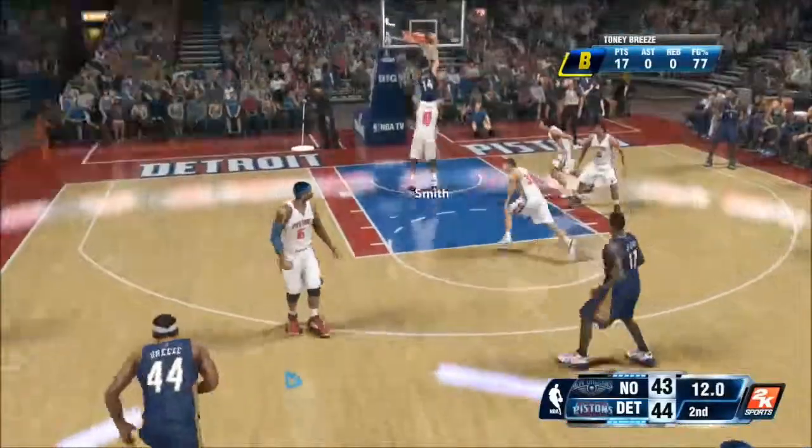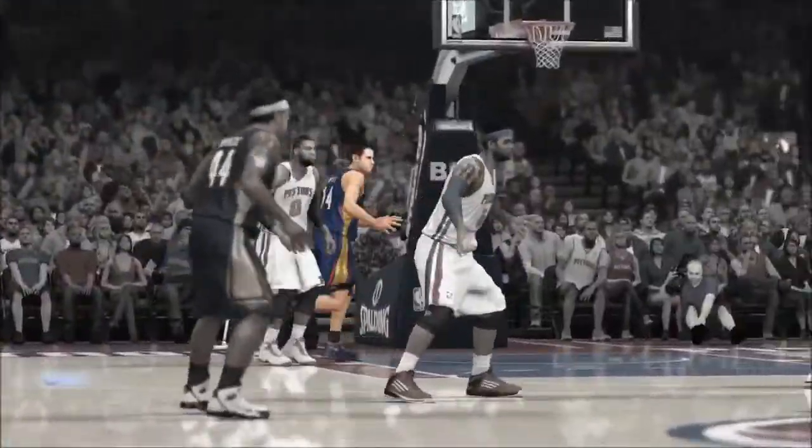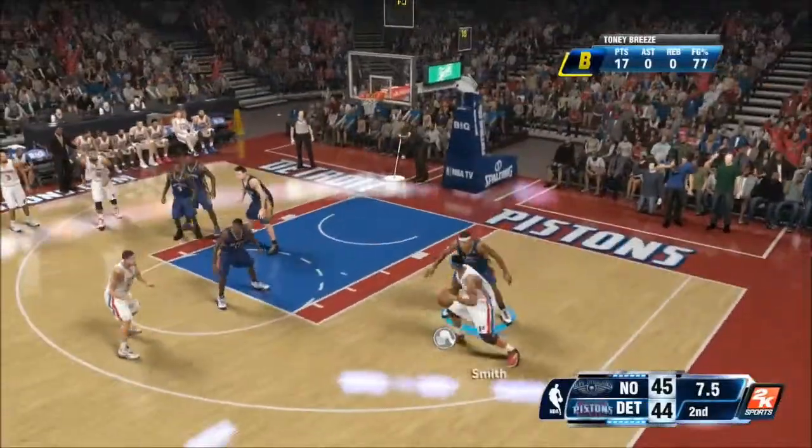Into Smith. And down it goes, jamming that one home. This game's going to take a big swing. Clark, if the D continues to clear out like that and give up easy dunks. Yeah, that's the kind of defense we expect to see in a blowout, Kevin, or even an exhibition game, not a close game like this.